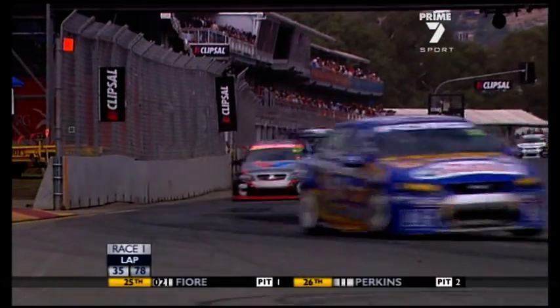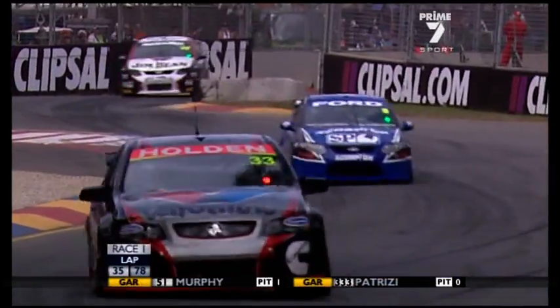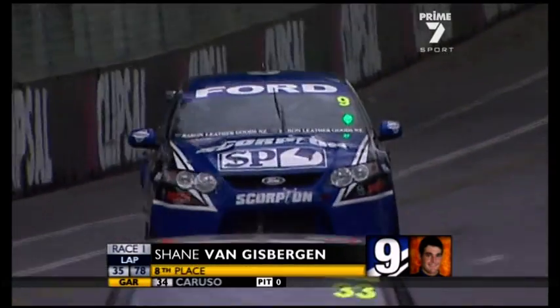As you said, Holdsworth's done a good job. Their cars are normally quite soft. They ride the bumps quite well here, and because they're quite soft, they look after the tyres quite well, so he'll be strong also late in this race.